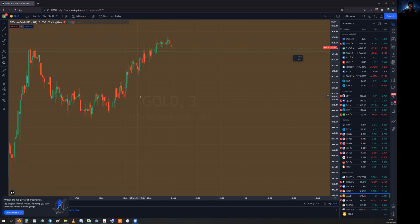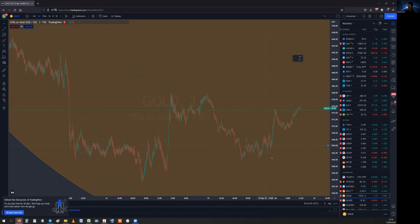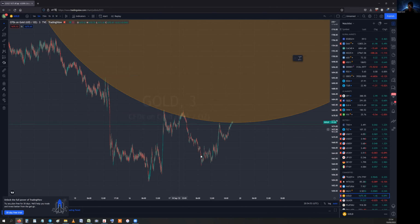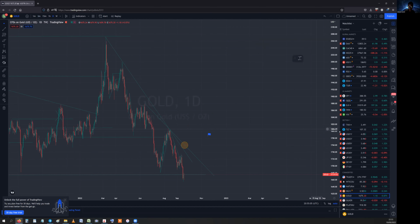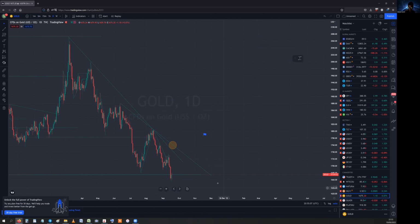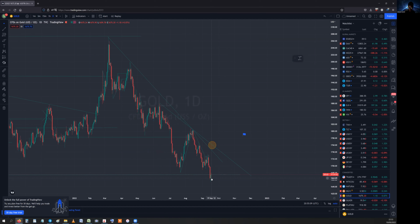If we just zoom in, ignore the big circle, but basically, we started the day down. All the markets started down, and then we just sort of closed a high up day. So gold pretty good. It's retesting its. Let me just go back to this. And this happens quite a lot. So you flush down, and then you sort of go sideways, and then you retest the scene of the crime.